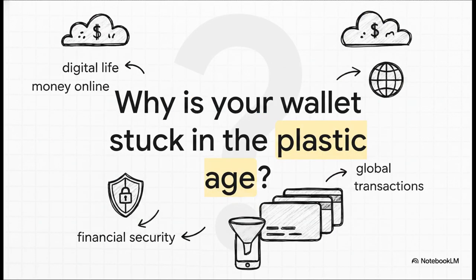All right, as we wrap up this explainer, I want to leave you with this final, somewhat provocative thought. If your digital life is entirely online, your work, your entertainment, your shopping, why on earth is your wallet still stuck in the plastic age? The tools to protect your money, instantly organize your spending, and transact globally are available to you right now. It is absolutely time to upgrade your financial security.